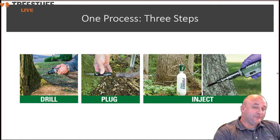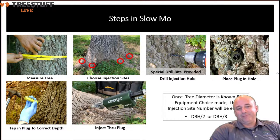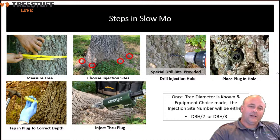Then it's very simple. You drill, plug, and inject. We'll talk a little bit about plugless injections, but we'll also talk about why the plugs are valuable. So, steps in slow motion. We're measuring this tree, and we're going to determine our injection sites. When determining the injection sites, we can go anywhere from 0 to 18 inches, but the ideal height is that 0 to 6 inch range.